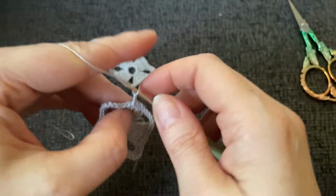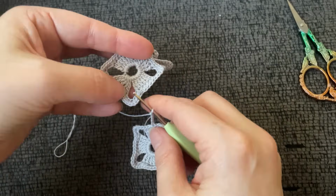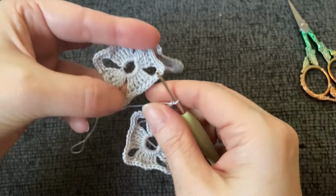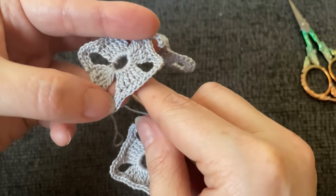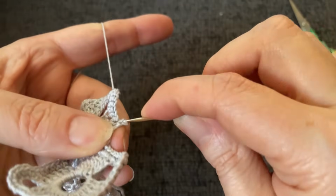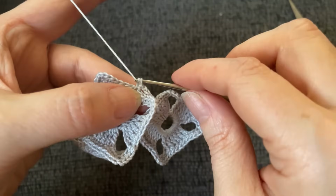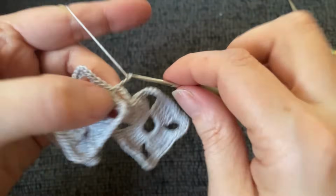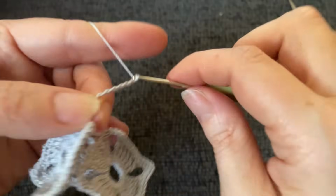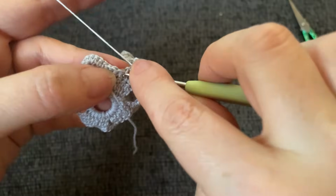Chain 5, 2, 3, 4, 5. Then join with a slip stitch on this side. 1, 2, 3. Make sure my singles line up. 1, 2, 3. There. Okay. 1, 2, 3, 4, 5, 6, 7, 8, and 9, and then slip stitch back into this stitch.